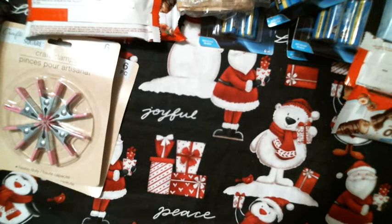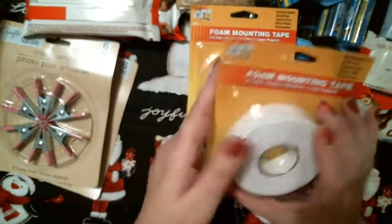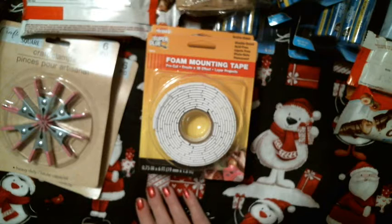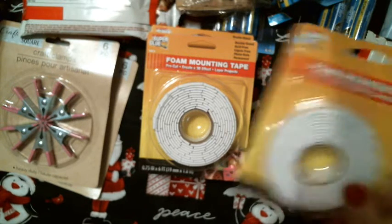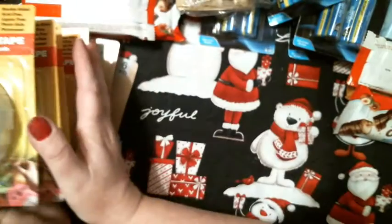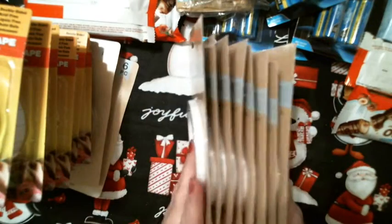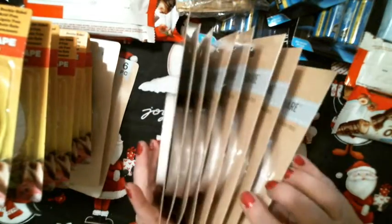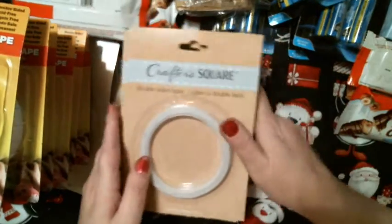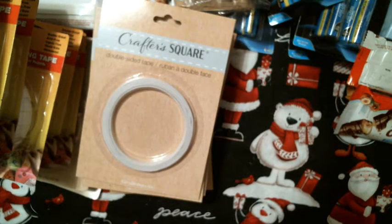And then I love the foam mounting tape in the, I call it the guy aisle. So I got me 6 of them. And I stocked up on, I didn't want to be too greedy, 1, 2, 3, 4, 5, 6, 7, 8 double-sided tape. And they only had like 5 more left, so I left 5 for somebody else.